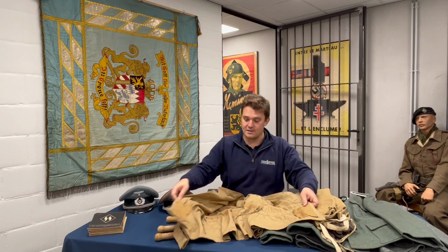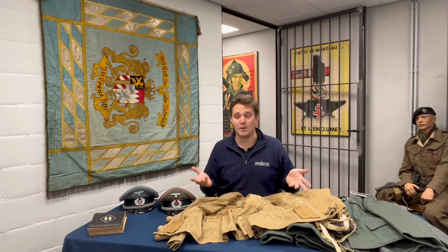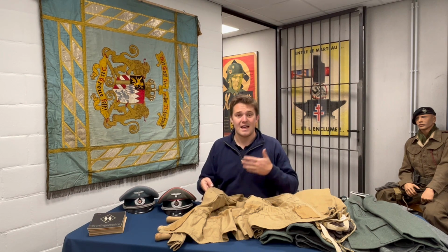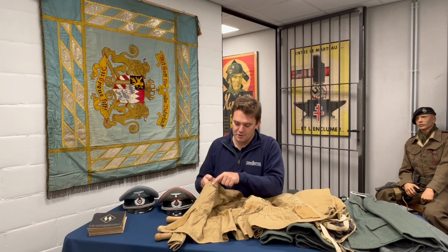If you open the jacket, it always has two first aid pockets. I don't know why. If you know why, please tell me. And here it's maker marked. The maker is here, and then the size markings come here. It's a 94 chest.